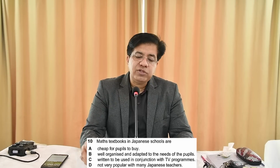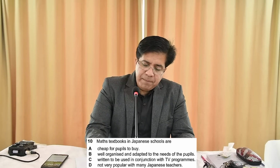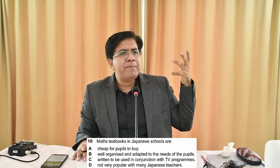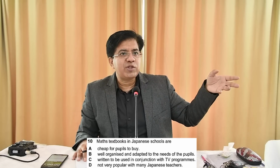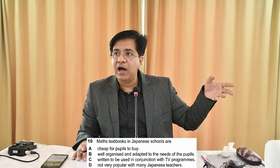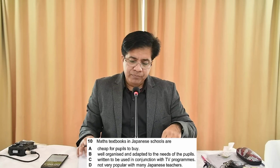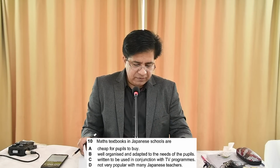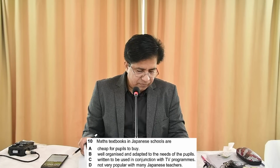Let's do one together. Question number 10, maths textbooks in Japanese school are. Right? Now what we are going to do, what is our clue word? Maths textbooks. Listen, look here. Now you have one thing in mind, that I have to go back to the passage and see what are maths textbooks in Japanese school. Are they expensive? Are they good? Are they something like that, okay? So please come back. We look for the word maths textbooks. Go find it.